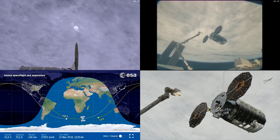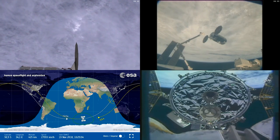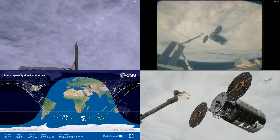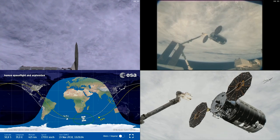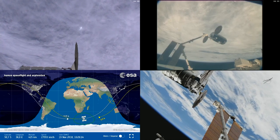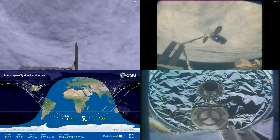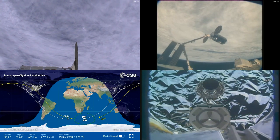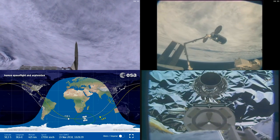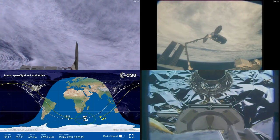Okay, and confirmation, the arm is in motion. We're in the home stretch here for capturing the Cygnus vehicle today. Okay, Cygnus is now in free drift, configured for capture. Canadarm2 is 2 meters away. One meter away from capture. Again, there's going to be two stages.